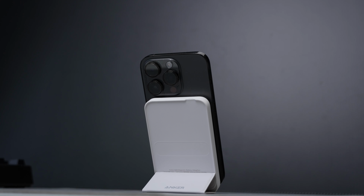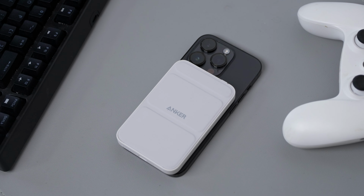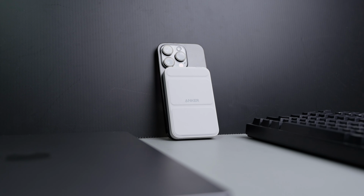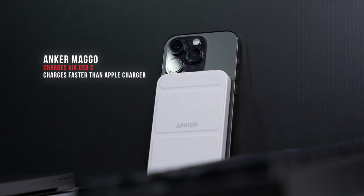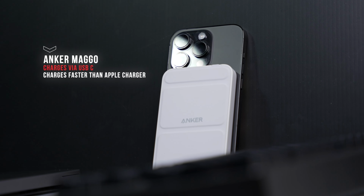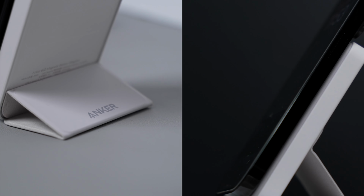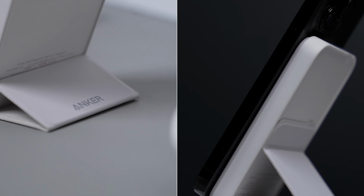One of my biggest problems with the new iPhone 14 Pro is the battery life. So I've been looking for different charging solutions to make it last a little bit longer when I leave the house. And one of the best solutions that I found so far is the Anker MagGo. This is a 7.5 watt, 5000 milliampere hour charger that connects via MagSafe. It's better than Apple's MagSafe charger, not only because it's cheaper, but also because of some of the design perks. It has a fold-in mechanism at the back that allows it to be used in a variety of situations.